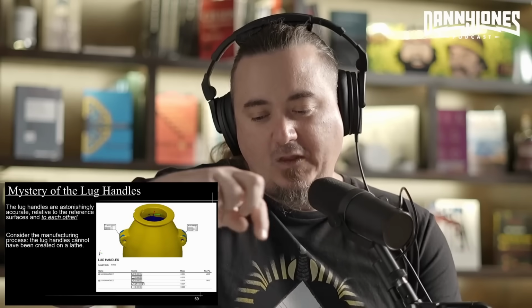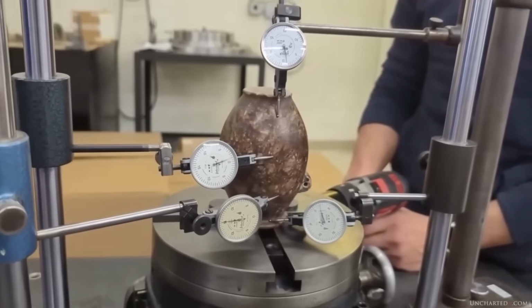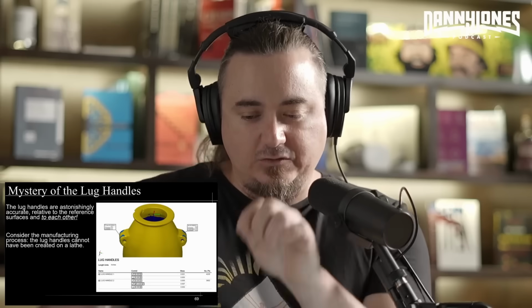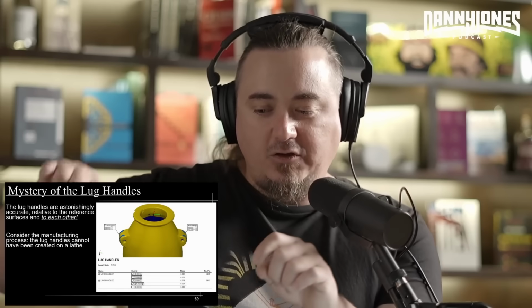Parallel with the other lug handle. Not only that, but it's like the tops of them. There's actually a video of us spinning this thing on a surface and having one of these precision tolerance gauges that measures in the thousandths of an inch, and you sort of zero it out on one lug handle and you spin it around and it just zeroes out on top of the other lug handle. They're perfectly the same height on the thing.